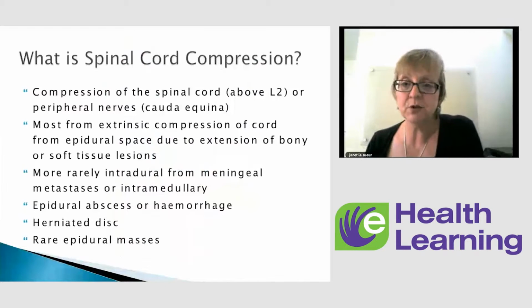So what is spinal cord compression? Well, it's compression of the spinal cord above L2, or for the peripheral nerves it's called cauda equina. Most of it is extrinsic compression of the cord due to a bony lesion or a soft tissue lesion. I haven't really come across it as being an internal one in practice myself, but there could be an abscess or there could be hemorrhage. There could be a herniated disc, or occasionally there might be a mass, but I haven't come across that myself.